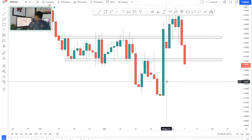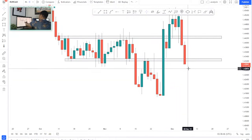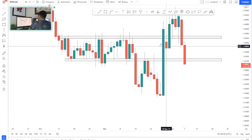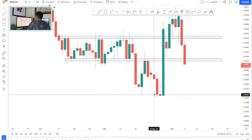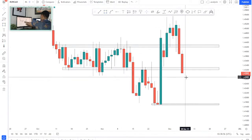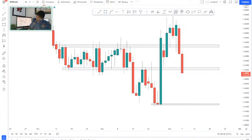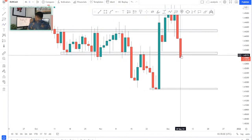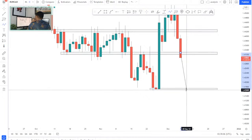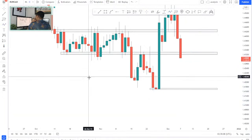So if Eurocad does in fact break back beneath this level here, 143,300, I think Eurocad most likely will come back down to these lows. Well, obviously it has to break and hold underneath, because if it's a false break, they will most likely just fill the range to the upside. But if we can stay below that level, I think Eurocad could come back down to these lows, maybe even further.